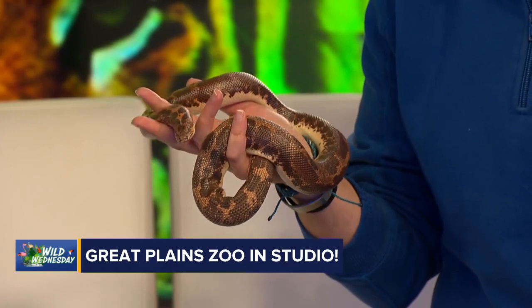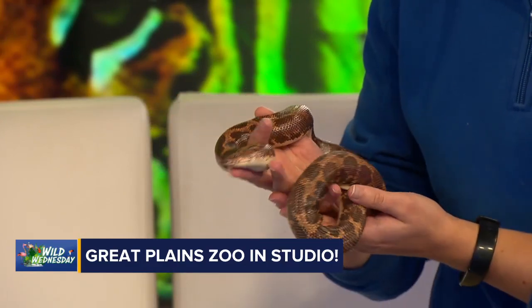Just what do they eat, and tell us a little more about it. Yeah, they are carnivores and they are constrictors. So they eat a lot of small rodents, smaller mammals, so things like mice. Sometimes they'll eat lizards if they find them, but mice are what they're going to go for the most. And so as a constrictor, whenever they do catch their prey, they'll latch onto it really tight with their mouth, and then they'll curl their body around it and squeeze on super tight so they can hold onto it as they're eating.